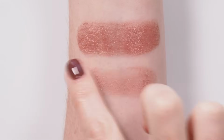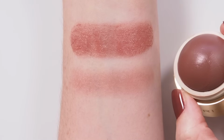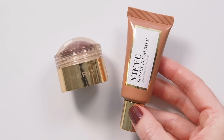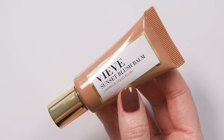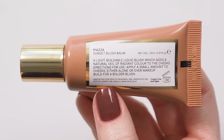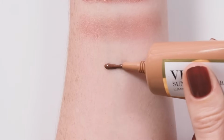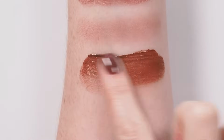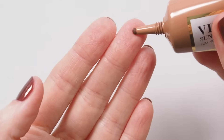Because it's so balmy and sheer, you can be generous, but it blends so easily and still looks like a natural dewy flush. Another Vive souvenir, their Sunset Blush powders are pretty popular, but I went for the Liquid Twin. The shade range is inspired by founder Jamie Genevieve's love of Italy, and Piazza is described as a warm, sun-kissed flush. It's almost a burgundy terracotta.